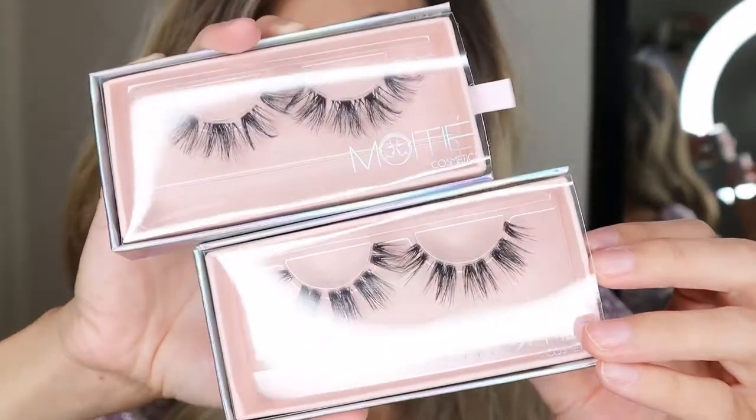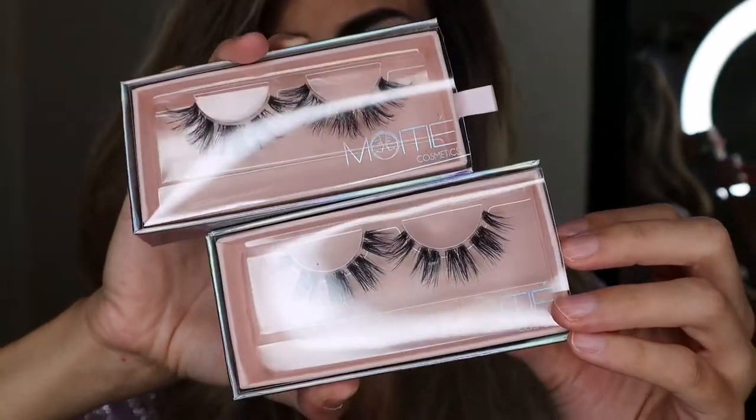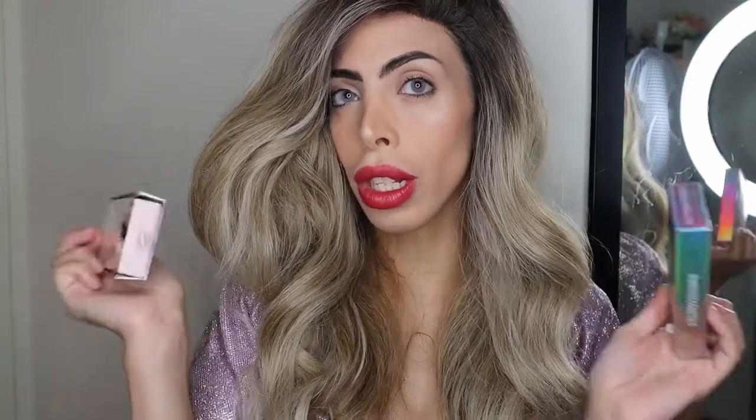But basically Moscow are longer and more on fleek, which is typical Moscow style, which I absolutely love, like Russian lashes. I love that they're customizable, so depending on your eye shape, on the length you want, and how much lash volume you want, you can choose different lash types, and also you can choose to wear less of them.